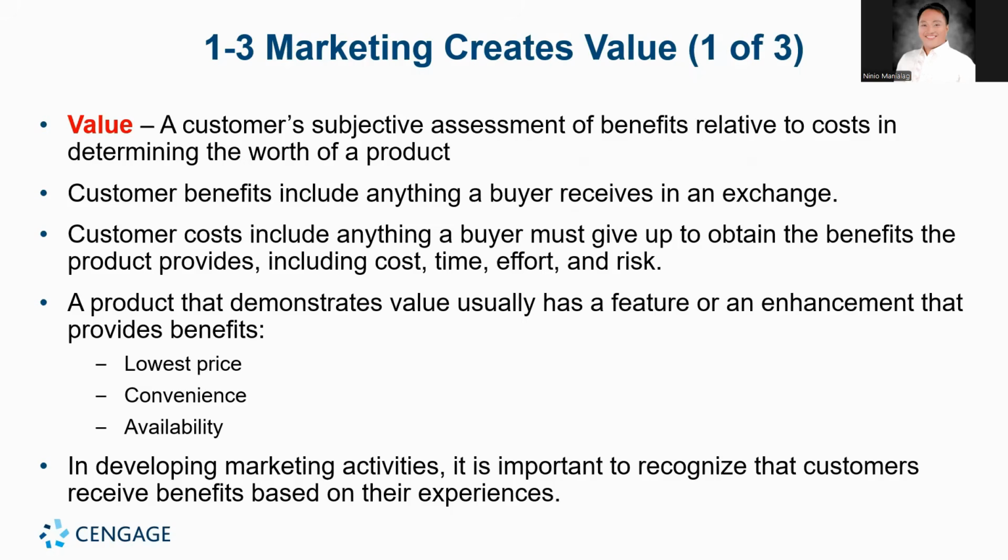So one way businesses create value is by offering products at a lower cost, which brings us to the first benefit: lower price. Some businesses create value by offering affordable products that customers can easily purchase. The strategy attracts customers who are sensitive to price. A budget meal restaurant creates value by providing affordable meals for students and workers.